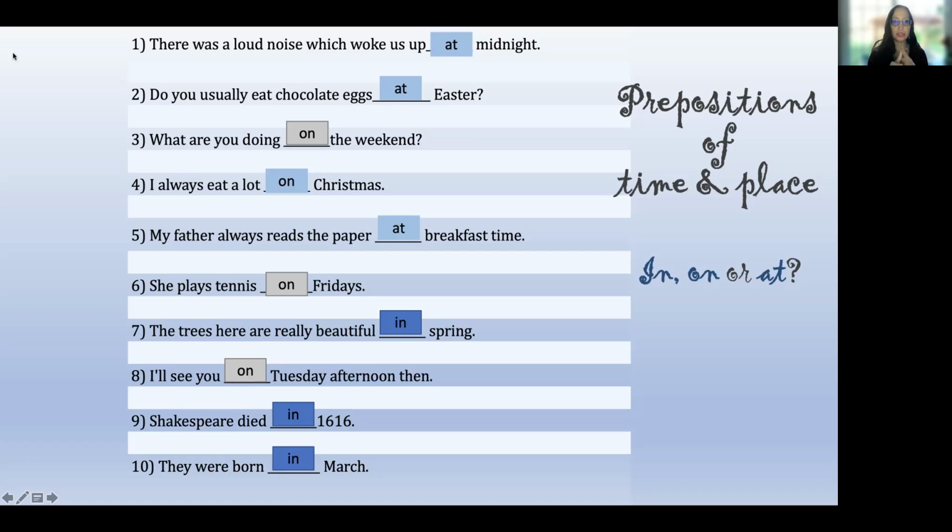Now remember, number 2 and number 4, they can be used interchangeably: at Easter, on Christmas, or at Christmas. In the United States, we always say on Easter and on Christmas. In other countries that use the English language, other than the United States, they say at Easter or at Christmas, but they mean the same. So I wanted to show you, they both mean the same, but they can be used differently.